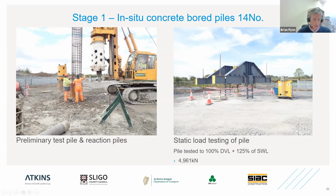So the image that you see here on the right hand side then, before we could proceed to construct any of our main working piles, we were obliged to construct a preliminary test pile. Again, this was a 1 meter diameter pile, 9.5 meters in length. Along with that, we had to construct 4 anchor piles. So basically there's a separate pile on each corner. And this rig was brought in for the purposes of testing the preliminary test pile to ensure that it was fit for purpose. The test required a load of 4,961 kilonewtons to be applied incrementally on that test pile. That's approximately 500 tons. In addition to the static load test, we would have also carried out dynamic testing and integrity testing on all of the piles.